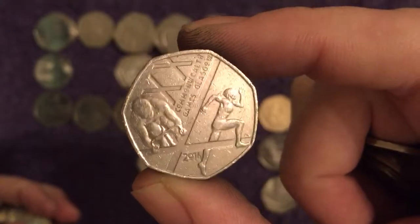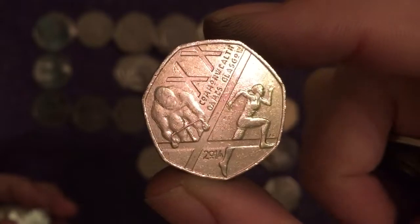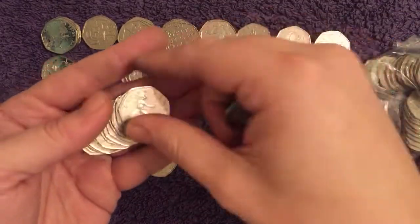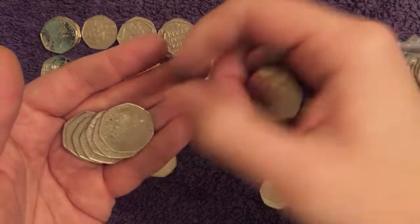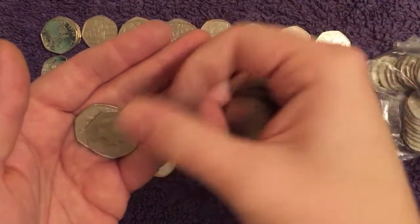There's Commonwealth Games Glasgow, not an Olympic. Does get mistaken as one quite often. Getting less common, I think, as well. Probably not worth above face value quite yet, but getting tougher to find. Just every coin is now.